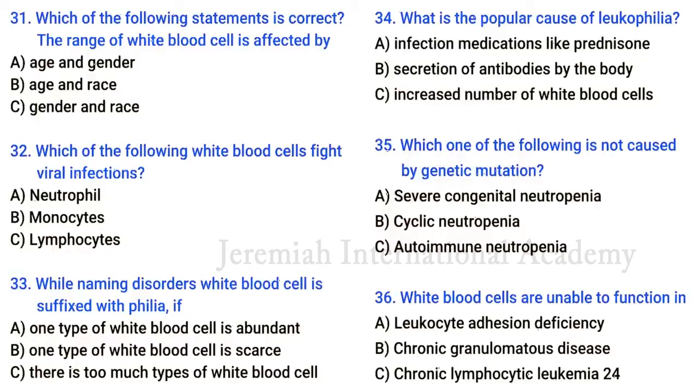Thirdly, white blood cell disorders can be classified as benign or malignant. The majority of white blood cell disorders are benign. Generally, too much of one type of white blood cell is suffixed with philia on the end of the word, and too few of one type of white blood cell is suffixed with penia, which is applicable to all types of white blood cells. For instance, leukophilia is a white blood cell count above the normal range, and leukopenia is a white blood cell count below the normal range.